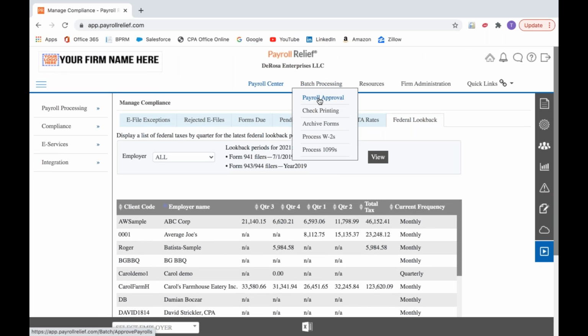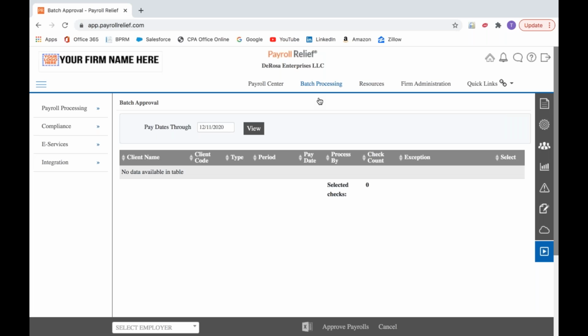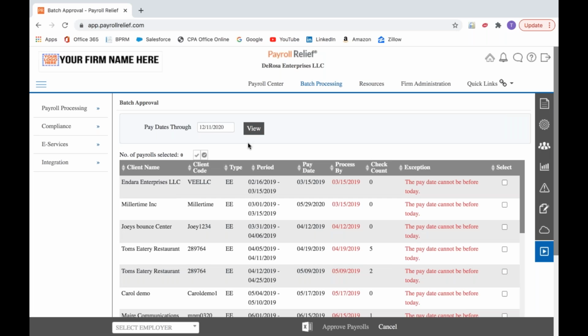Let's go over to batch processing. Payroll Relief takes batch processing and automation into another level, essentially, and we have now successfully automated automation. Not only can you batch process payroll approvals, but you can do so with printing paychecks, W-2 processing, and 1099 processing. Securely email W-2s in batch form and 1099s as well as e-filing W-2 and 1099 form in batches, processing of multiple clients in a single operation.